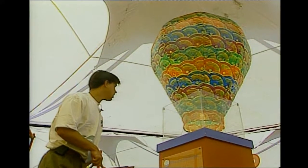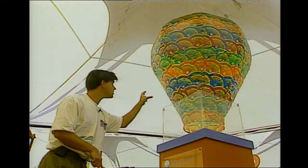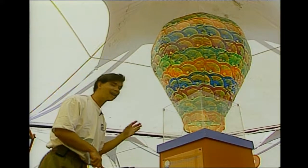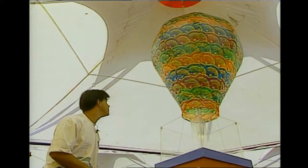Okay, what I'm going to show you now is how a hot air balloon works. Now, what we're doing right now is heating up the inside air molecules because hot air is lighter than cool air. So once there's enough hot air molecules on the inside of this balloon, it's going to start making the balloon rise like it's doing right now.